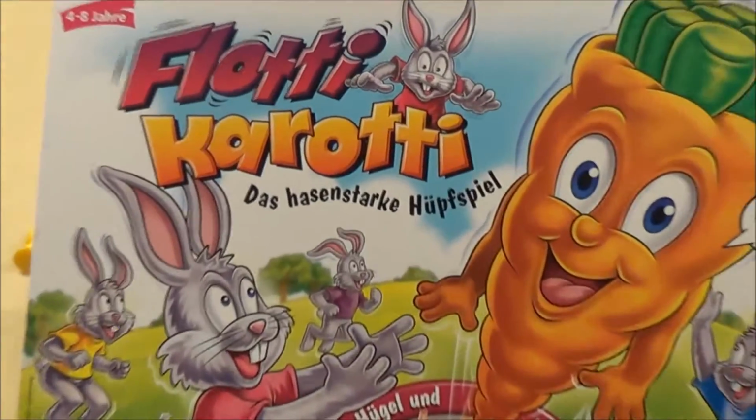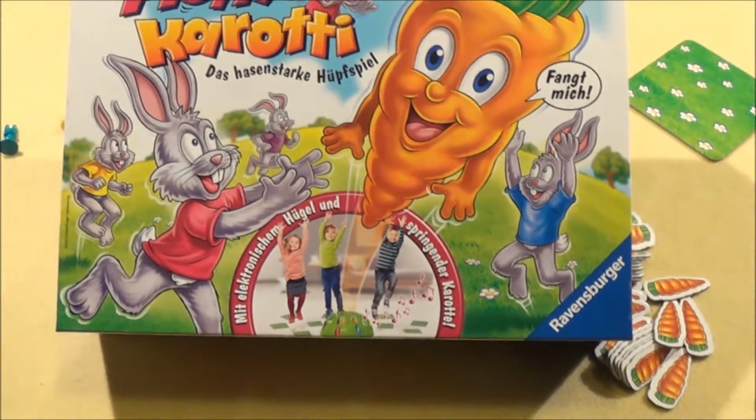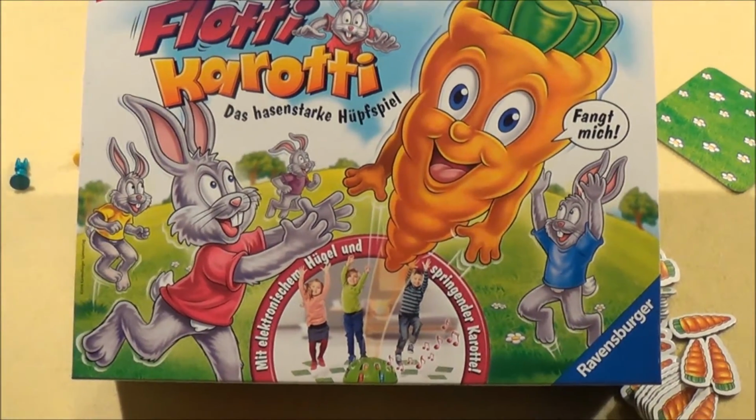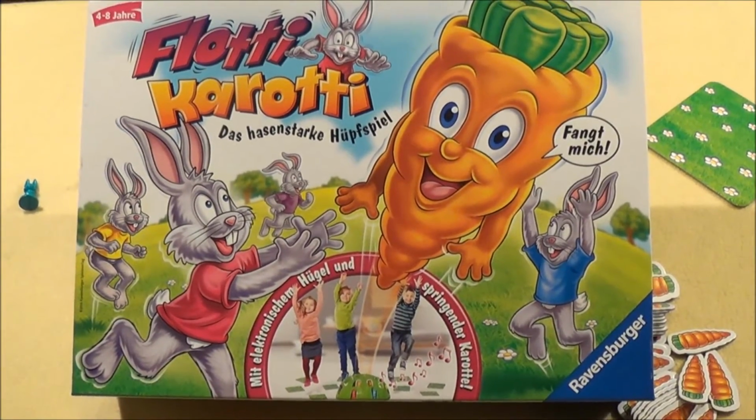So that was my view of Flotti Karotti from Ravensburger. And again, my little girl likes it. So take a look at what my little girl is doing when she is playing Flotti Karotti.